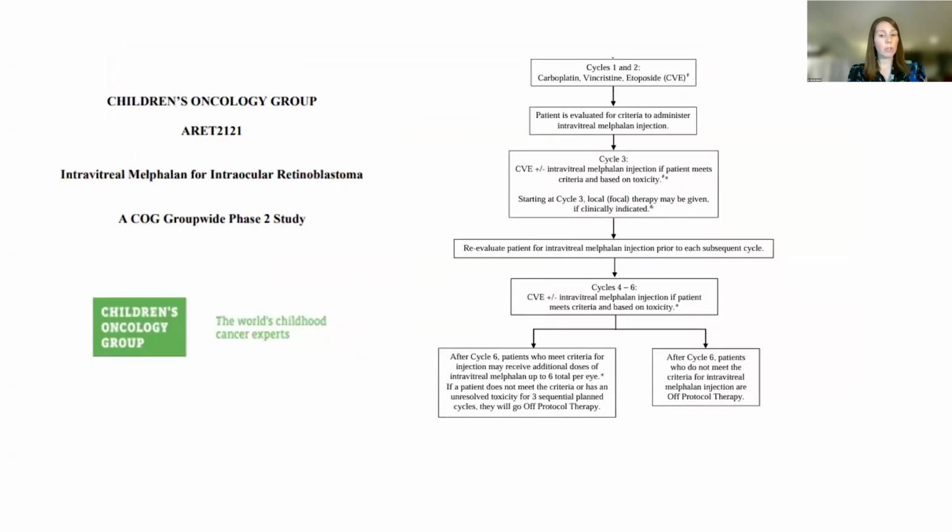There is a current Children's Oncology Group study, ARET 2121, open that seeks to address inferior outcomes in group D eyes by adding intravitreal chemotherapy to systemic chemotherapy for the management of vitreous seeding. Patients enrolled in this study will receive systemic chemotherapy alone for cycles 1 and 2. For cycles 3 through 6, patients will be eligible to receive intravitreal melphalan and/or focal therapy, such as laser or cryo, if they meet criteria, in addition to that systemic chemotherapy.